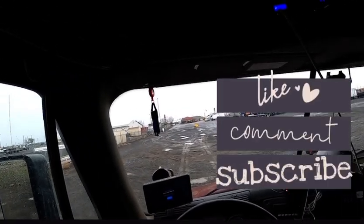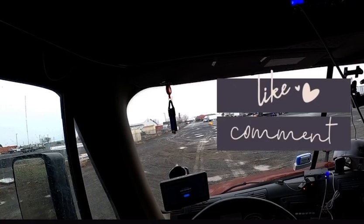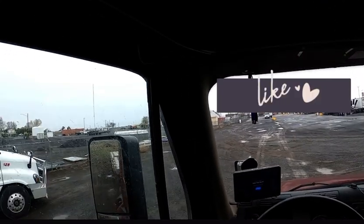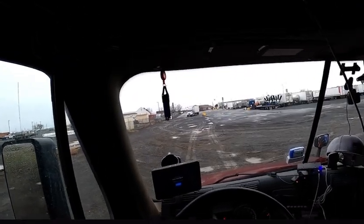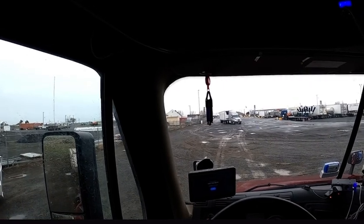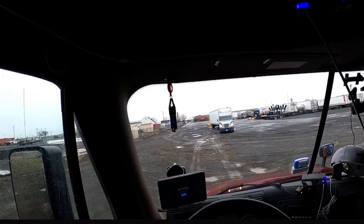Which leads me to another little topic. It amazes me how nasty some drivers live out here in these small places. I mean, it's easy for a truck to get cluttered. My truck will get cluttered if I don't clean it out every day. Within a couple days, it'll just be all jacked up. So you got to stay on top of it. And it's good for your mental health if you stay on top of it. It's really bad for your mental health if you let your truck get too disorganized and too out of order.